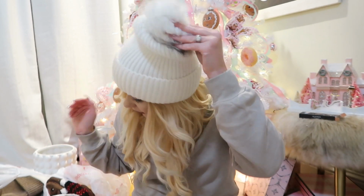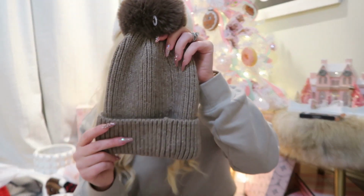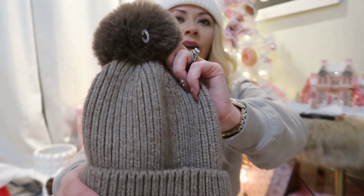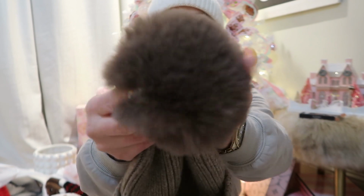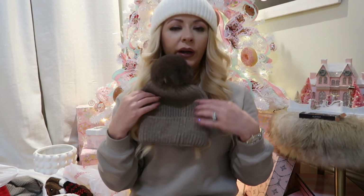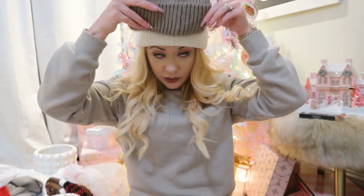And then I got some cozy stuff. See this beanie? You know I love beanies, but it's by this brand called Norla, and it's a Canadian brand, and these are the best beanies. They are my favorite, and they have these furry balls on top, and I found this gorgeous brown one with this beautiful brown fur ball. Adorable. I love brown. Ooh, that would look good in my outfit that I have on now. That would look way better than the one that I have on.